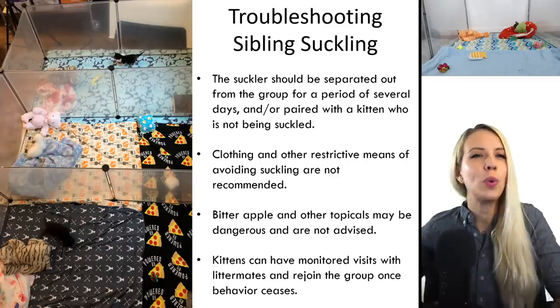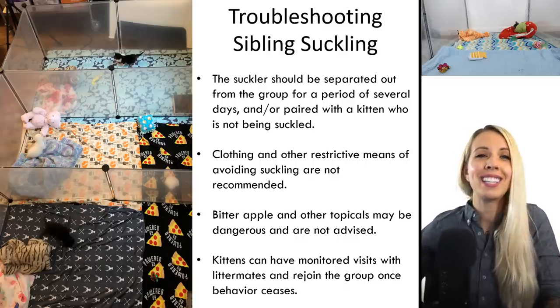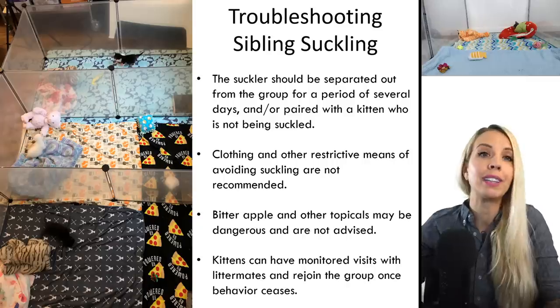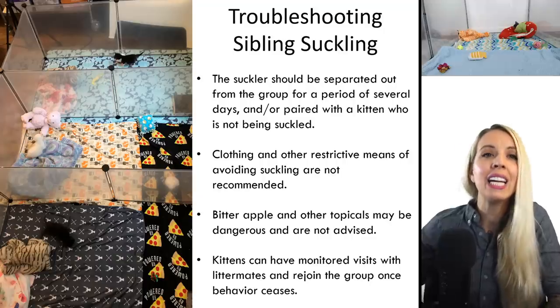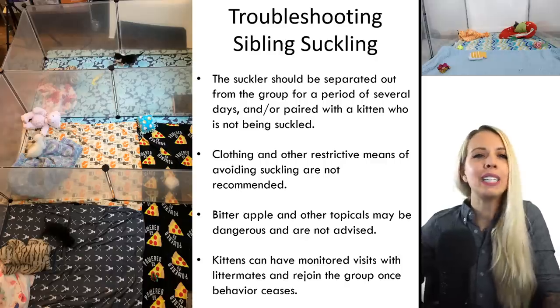Okay, so what do we do with our sibling suckling situations? Honestly, my number one advice is separate the suckler out. Whoever is the one sucking on the others can be separated for a period of at least several days. Sometimes it's going to take longer. They usually will outgrow it by the time they are weaning, although every kitten is definitely different. But please separate them out.